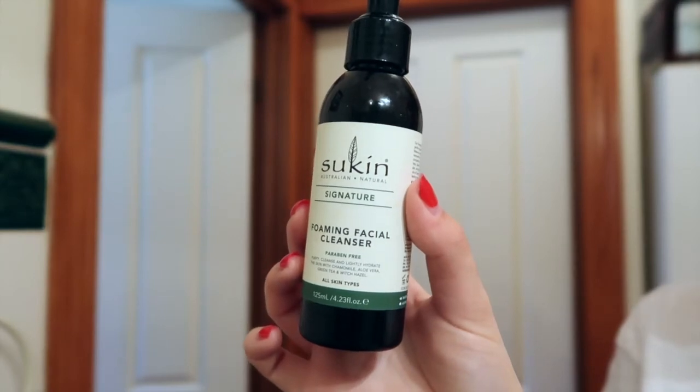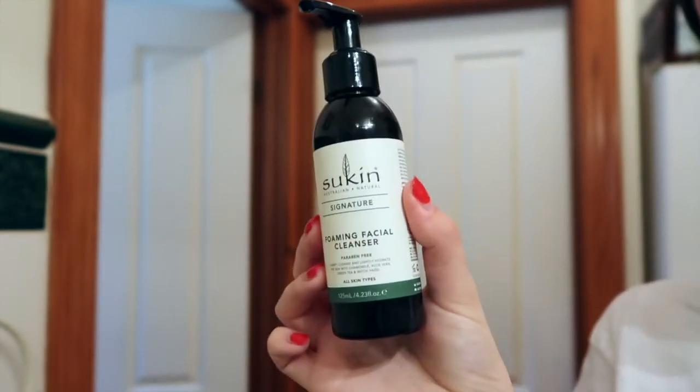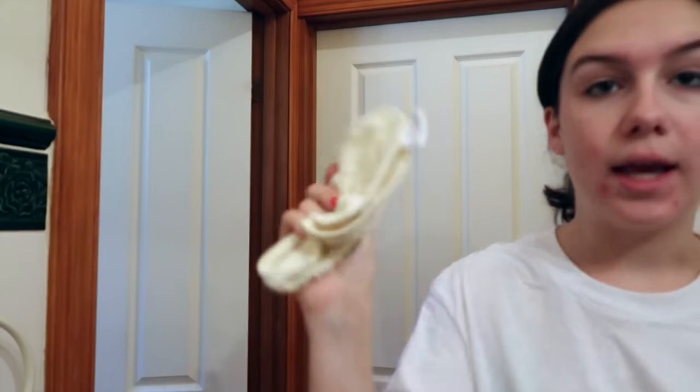Alright, now it's time for skincare. Usually I just cleanse and tone and moisturize. So first I just use the Sukin facial cleanser. This is a foaming one, and I just like to get a little towel.